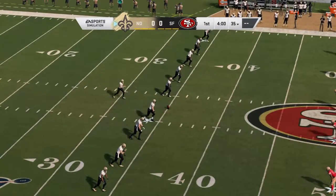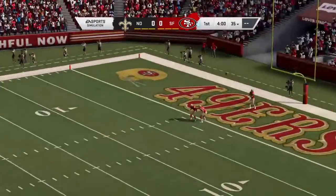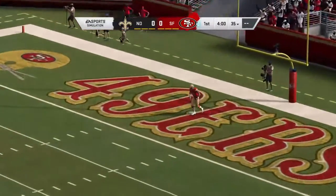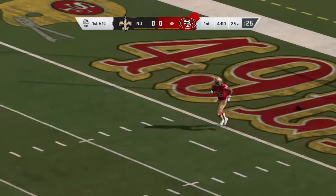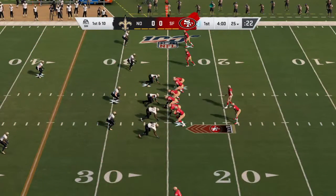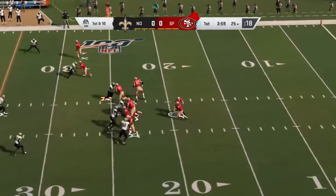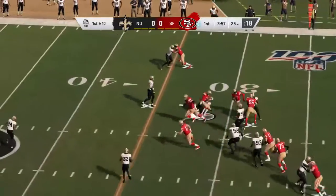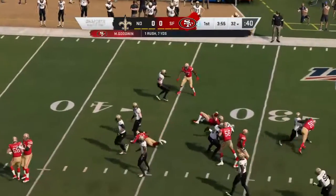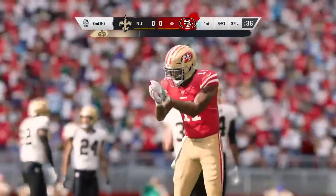Here's Will Lutz ready to get this one started. And we are underway from Santa Clara. That'll be taken in the end zone, and no run back here. This will be a touchback, and it comes out to the 25-yard line. They'll run on first down. Good one. And he's going to be dropped following a pickup of 7 past the 30 to the 32.